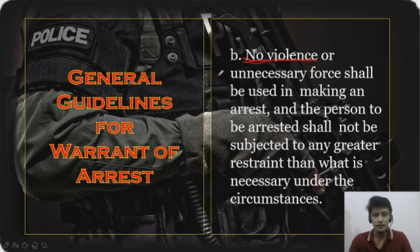That's why we have here the trainings for the PNP personnel, self-defense tactics, disarming techniques. That is to make sure that there is no unnecessary force, or as much as possible, no violence is being implemented to those persons. Okay? And the person to be arrested shall not be subjected to any greater restraint than what is necessary under the circumstances. So, no greater restraint.